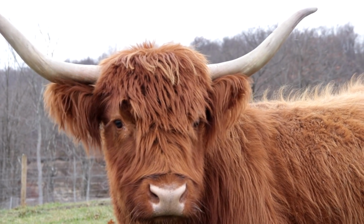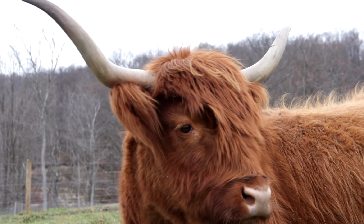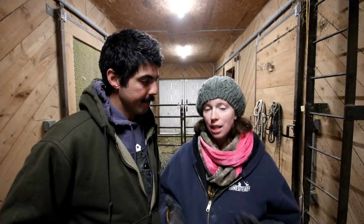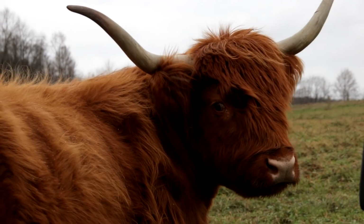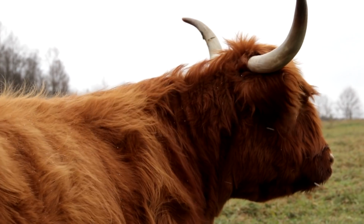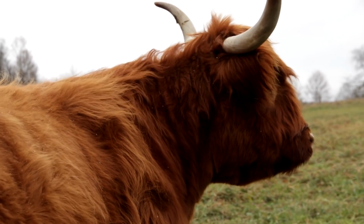Another thing the butcher doesn't like, another thing that you really have to consider before you get into the Highlands, is a very prominent feature on them, and that's their horns. A lot of cattle will have horns, so there are Jerseys with horns, Holsteins, Herefords.